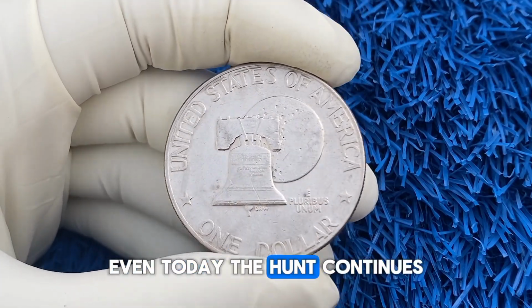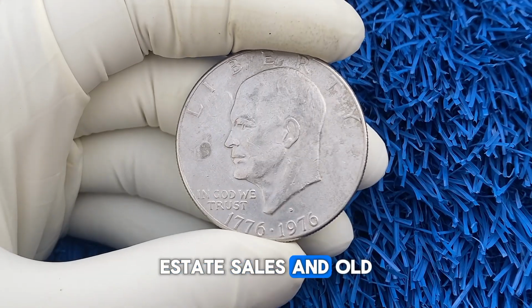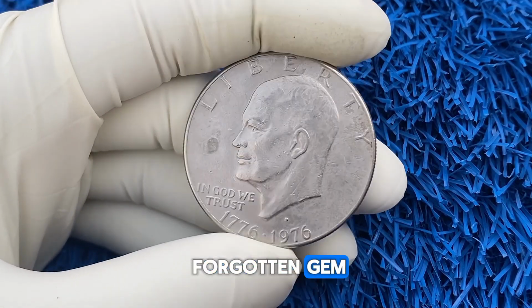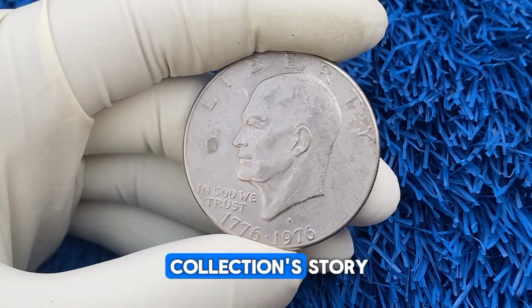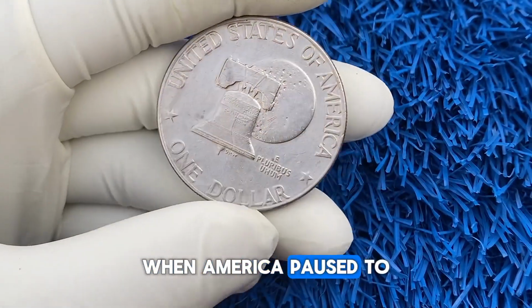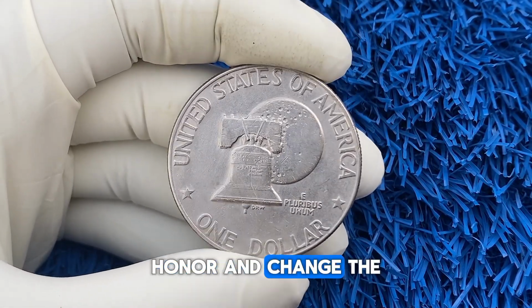Even today, the hunt continues. Collectors search coin rolls, estate sales, and old family albums, hoping to discover a forgotten gem, a silver treasure, or a rare error that could rewrite their collection's story and connect them directly to a moment when America paused to celebrate 200 years of freedom, honor, and change.